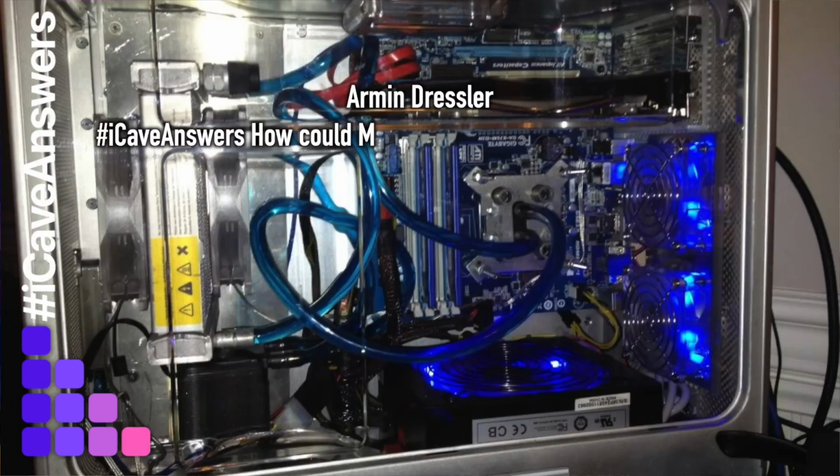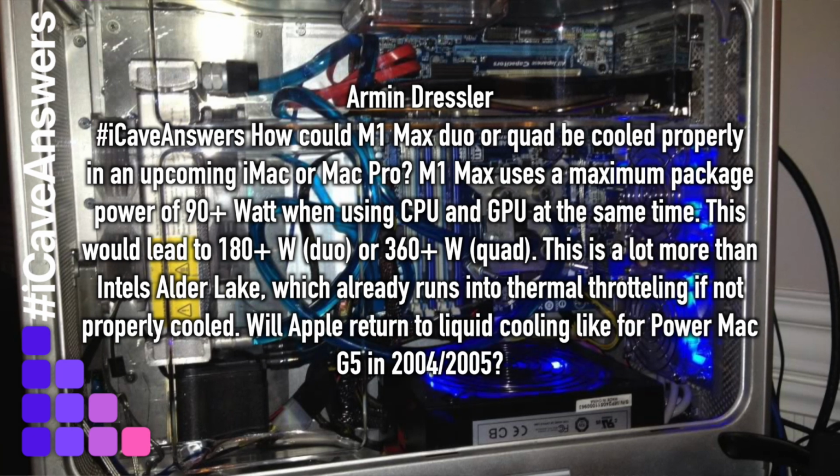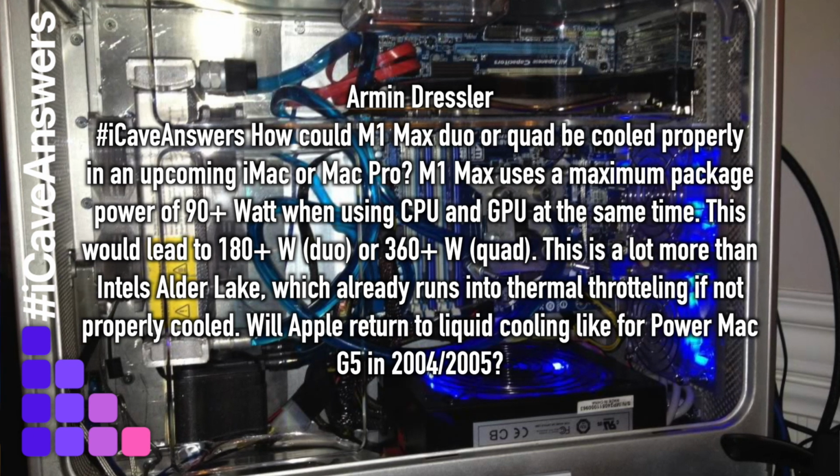This comes from Armin Dressler. iCave answers, how could M1 Max Duo or Quad be called properly in an upcoming iMac or Mac Pro?